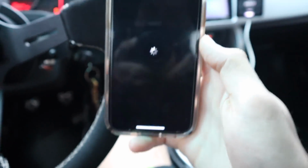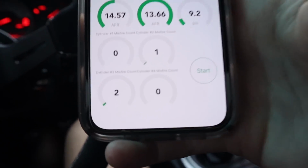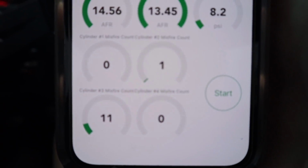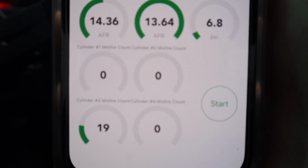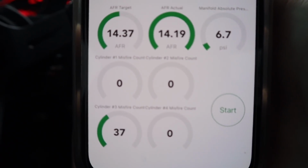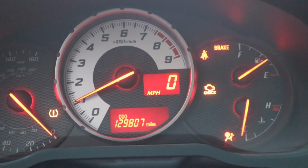So we're popping up the EcuTech app. This is for my tuner and the supercharger. As you can see, cylinder 3 right here. Like, it's just going up. That's crazy. So the car is giving a check engine light. It's like a flashing one.